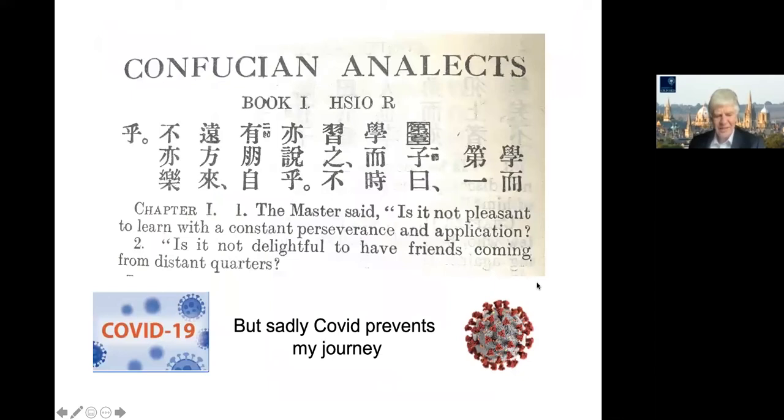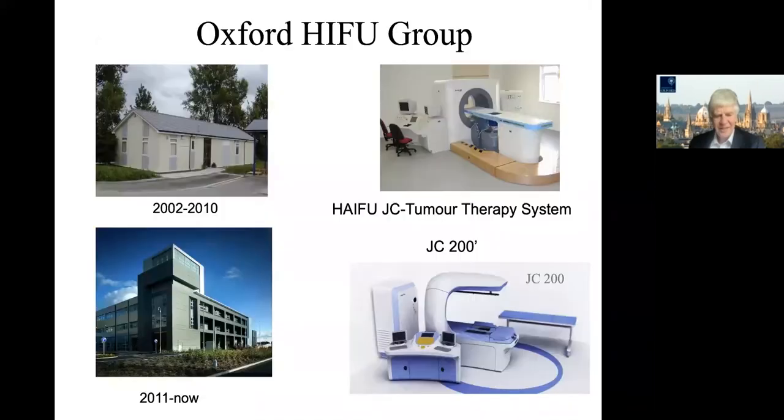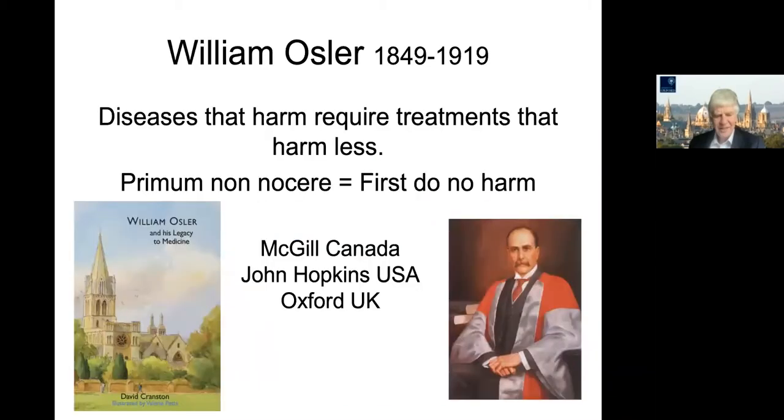So this is the Haifu group that we have been working with. Let me just go back to that and show you. On the left-hand side at the top is the first purpose-built HIFU unit, actually in Europe, I think, which was in the Churchill Hospital, which we had from 2002 to 2010. And we had the JC system. Now, although the bottom left-hand is not all HIFU, this is the Churchill Hospital and the new radiology department, and we have the JC 200 there.